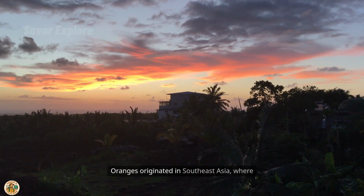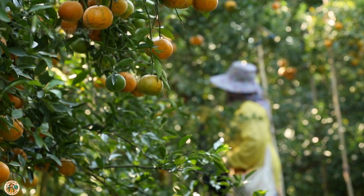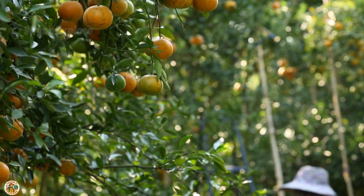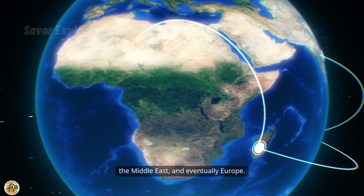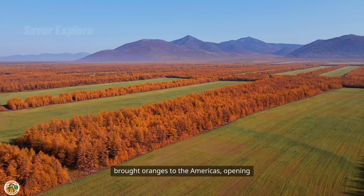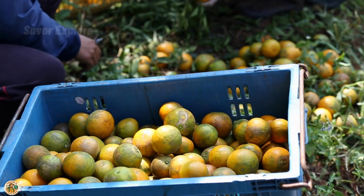Oranges originated in Southeast Asia, where the warm tropical climate provided perfect conditions for the first orange trees to grow. Over thousands of years, through trade routes, oranges spread to India, the Middle East, and eventually Europe. By the 15th century, European explorers brought oranges to the Americas, opening a new chapter for agriculture and cuisine.